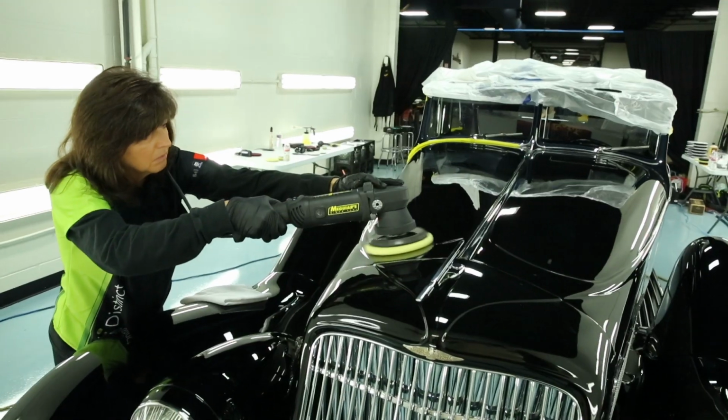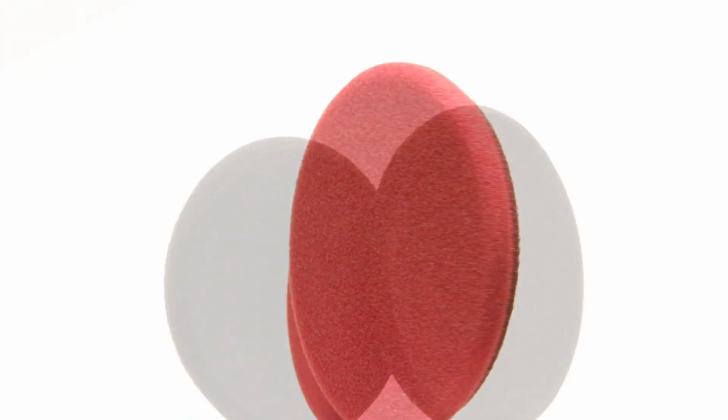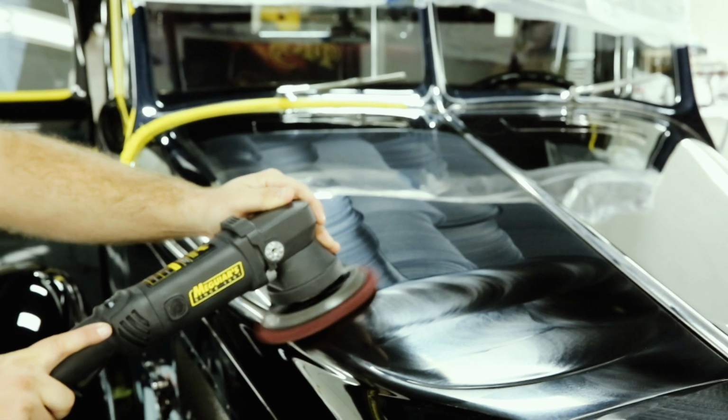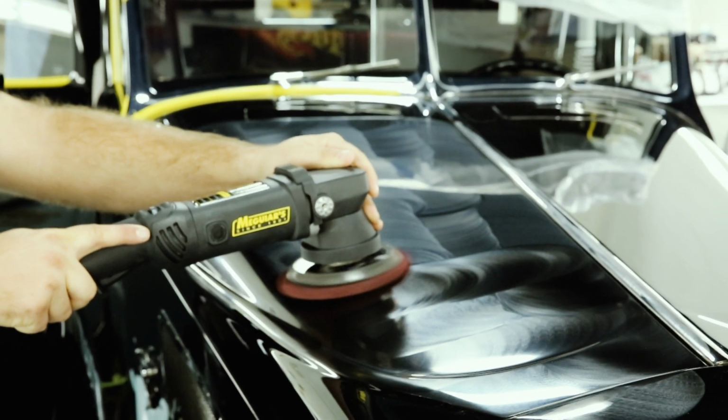The thin disc, as we call it, is very different than other pads on the market, and the reason it's low profile is so that the energy generated from the tool can very efficiently be transferred through this thin disc and actually make that action to the paint.